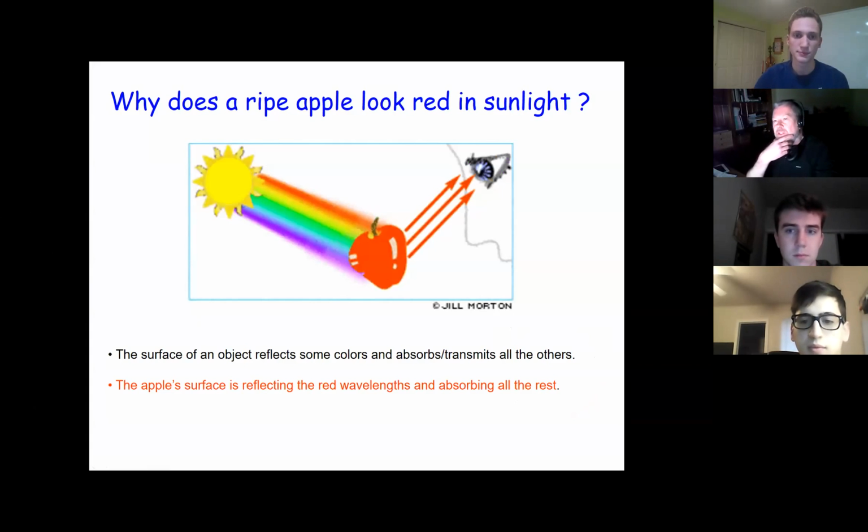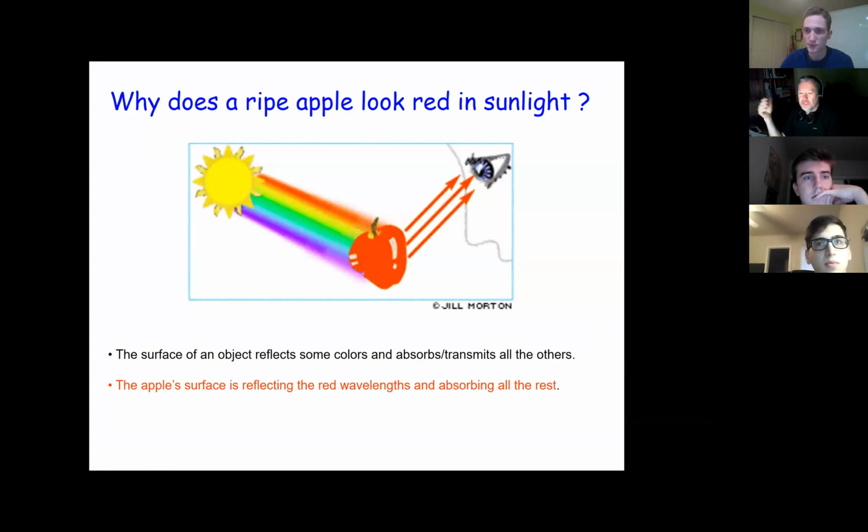So question, why does a ripe apple look red in sunlight? Those of you who do physics, you know this. It's because we see the red, orange, yellow, green, blue. We see in that spectrum, and a red apple looks red because it's reflecting the red wavelengths, and all the other wavelengths are being absorbed, right?